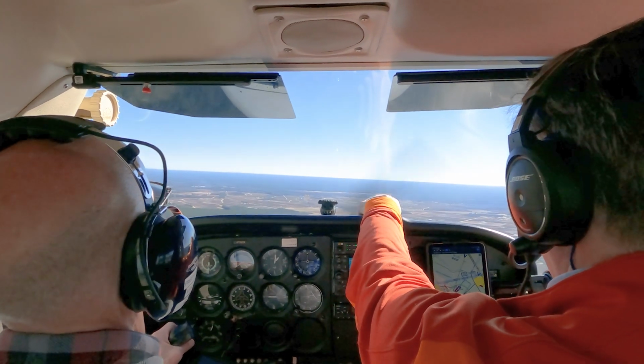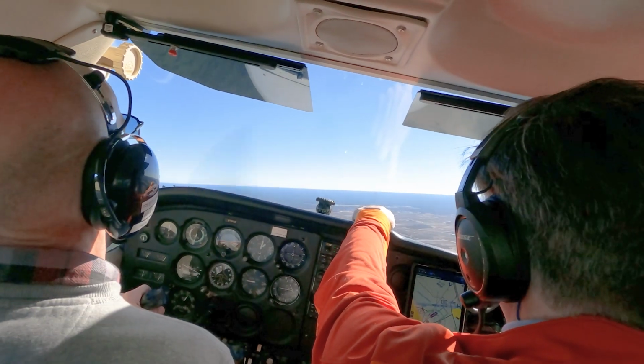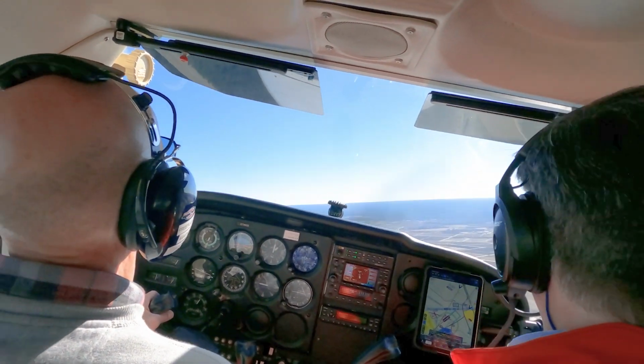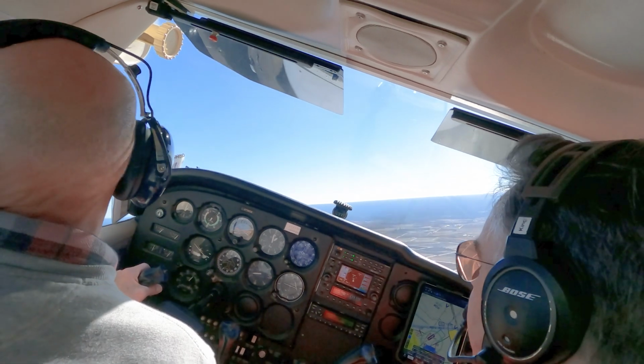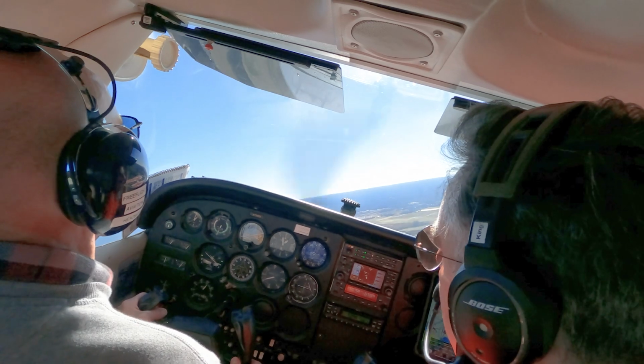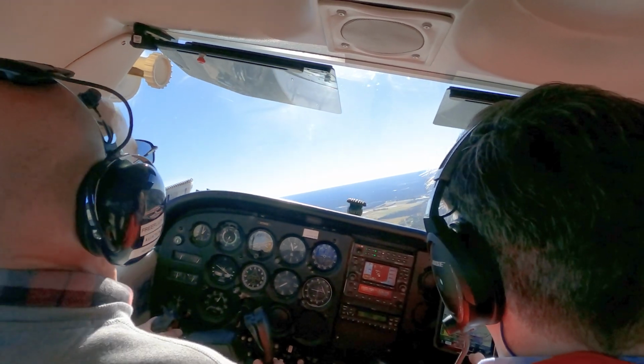So there's the windsock, and it does look like it's blowing down from this side, so we'll get that lined up. This is going to be a good runway for landing, I think. So now we're runway 29, Cessna County. Hammonton traffic, white Skyhawk, left downwind, 3 Hammonton.